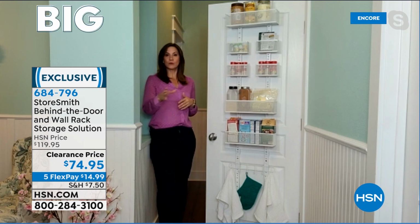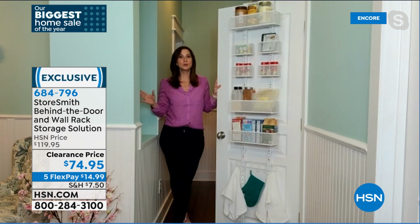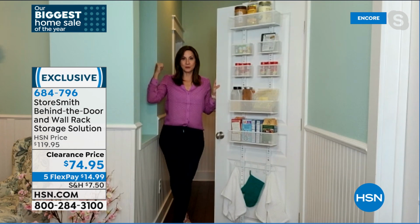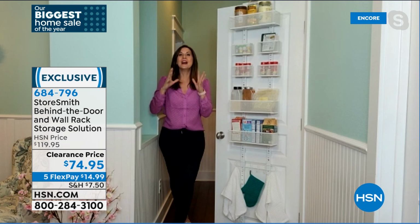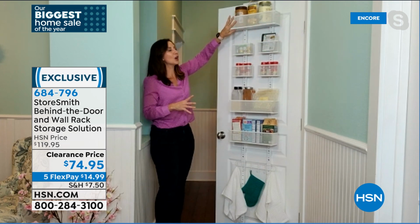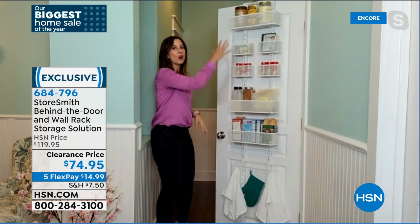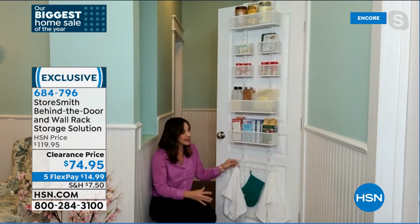But what I love what you just said is this is completely customizable. We realize no two people store alike. My mudroom, it's a mudroom, it's a laundry room, and it's a storeroom. So just in that alone, I can have all of my laundry needs on top. I can put my keys, my face mask, everything I need all the way down. And I love that I can move this around.